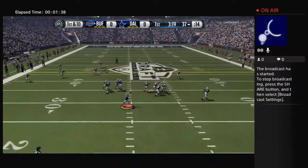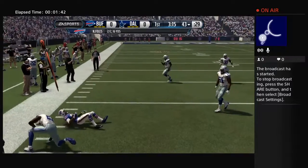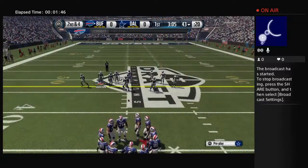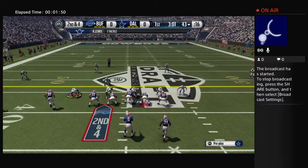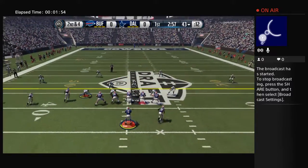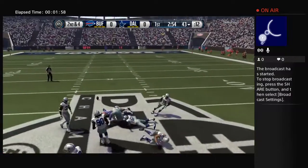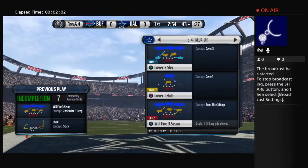Foles is back in shotgun formation. With 2 hands, he has it. So they complete that one, yet it's still second down. From the gun, throws the pass. My goodness, what a hit. And the ball falls incomplete.